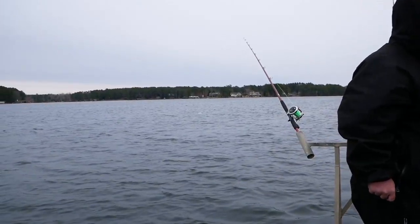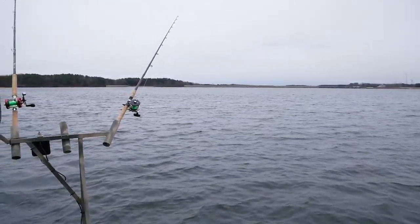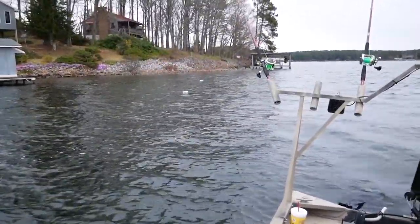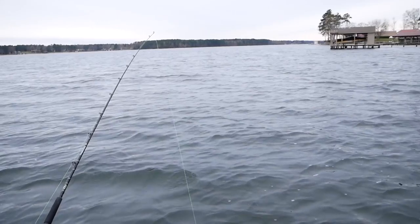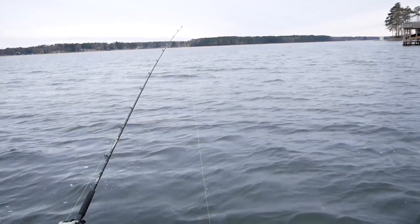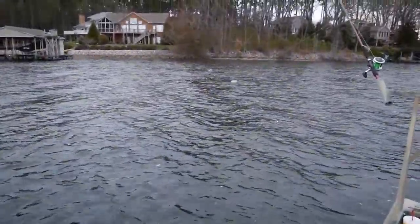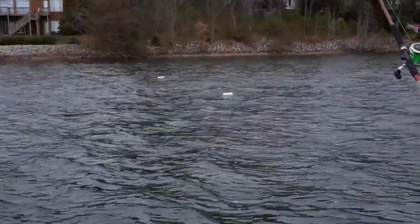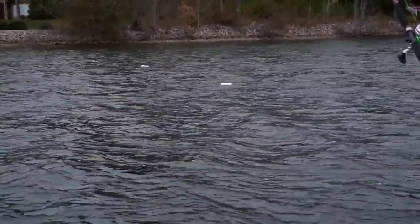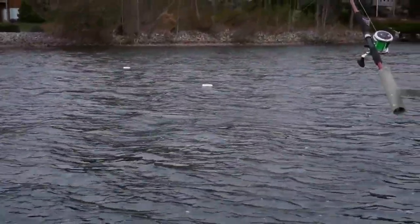62 feet of water. I can't express how cold it is out here on this water. That wind blowing is bone cold. We're actually using the motor right now to keep us straight. The trolling motor actually went out on us, so we're using a big motor to keep us away from the bank and keep us straight going down this long bank here.